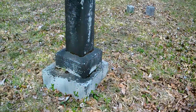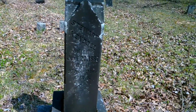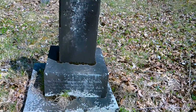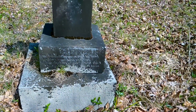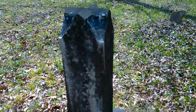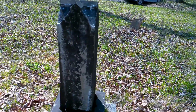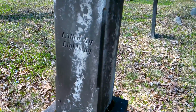Now this one's really cool. This one here on the front, we have a Stuart Kendall. It's weird how the spellings are different on each stone. Has an inscription here that if I can read it all, I'll pop it up. Now I don't have any information on what I'm about to show you, but on the back is his brother James Kendall. And on this far side here, check this out. Killed by lightning.